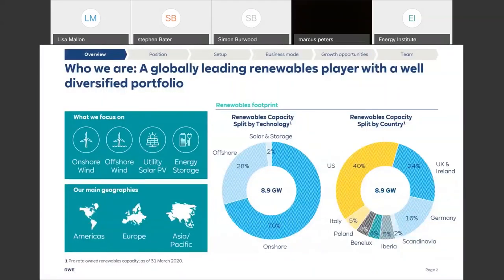Who are we as RWE Renewables? We are part of the RWE group and were formed a few years ago from the integration of E.ON Climate and Renewables and Innogy Renewables. Currently we operate across the globe in 20 plus countries, with various development projects, operational sites and construction projects, which we wholly own and those that we are in JV setups with. We're mainly focused on 4 key areas: onshore wind, offshore wind, utility solar PV and energy storage.